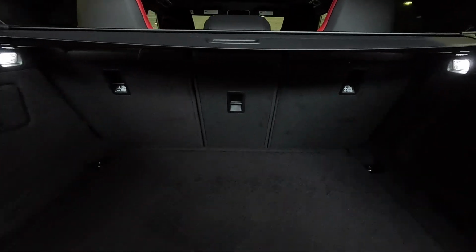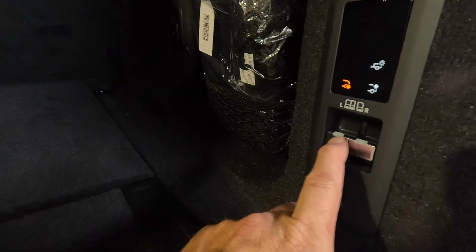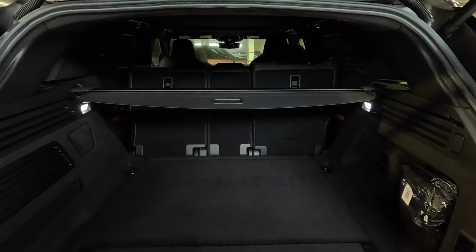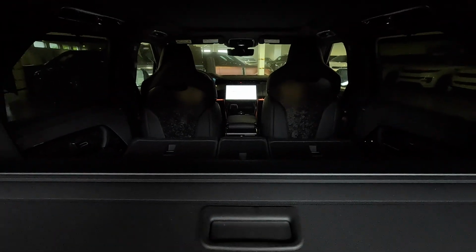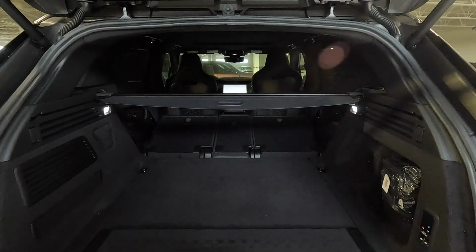And to maximize the cargo capacity, you don't have to go into the back. Range Rover does it the correct way. Simply push these buttons here, and that's going to maximize the cargo to 53 cubic feet of storage. And while it's adjusting, the front seats also adjust. So even if they're adjusted back, you're not going to have to worry about it not going down.